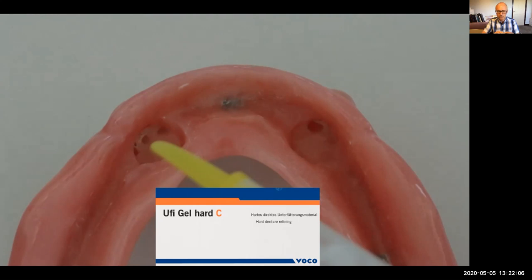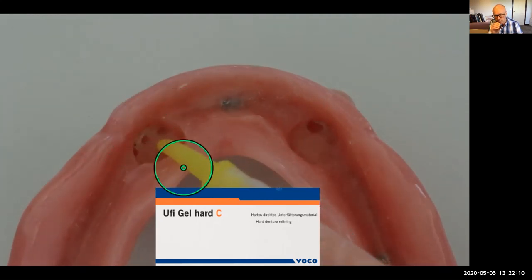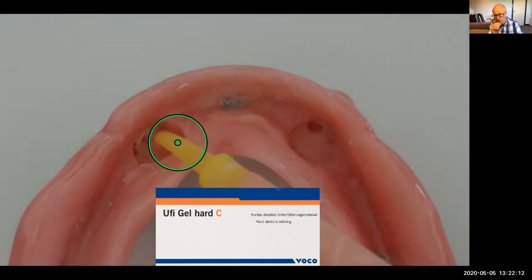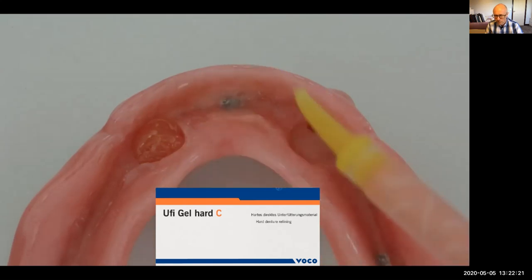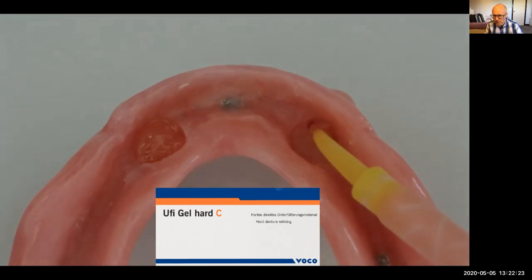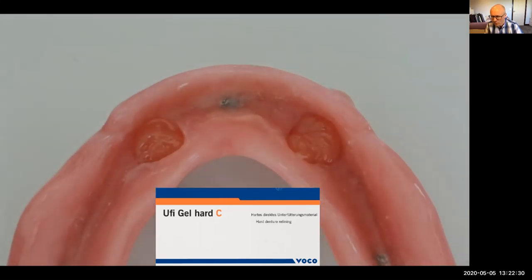I make sure there's an undercut as well in this. I cut round with a round burr to make that Oofy gel stay in, just like we would do for a filling, like an amalgam, putting undercut in a tooth. Squirt it in. I don't put too much in. I don't like venting either, having holes put in the denture. It makes a mess of the polished surface on the outside. I prefer just doing it like this, not using too much.